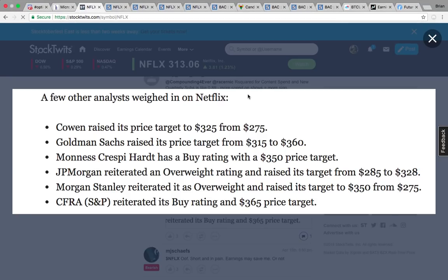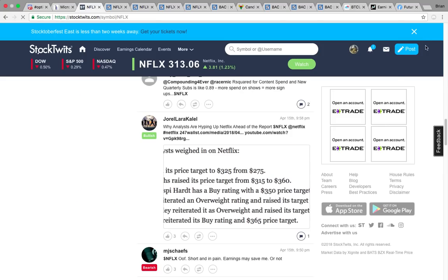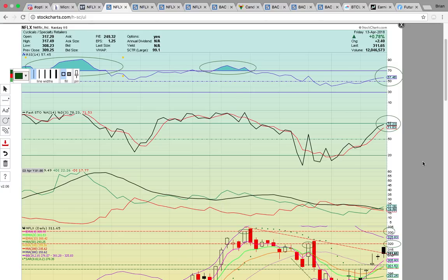In this video we're going to take a look at Netflix and Bank of America. They both report tomorrow. As you can see here, this is some Netflix analyst targets. They have been raised across the board, with lots of buy ratings and lots of targets that are above the current share price. As you can see here on the Netflix daily chart, it's currently trading at 311.